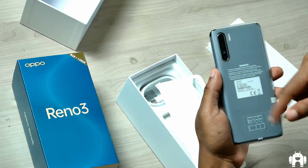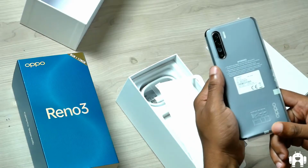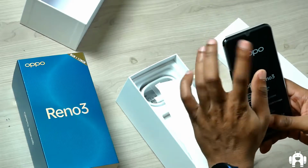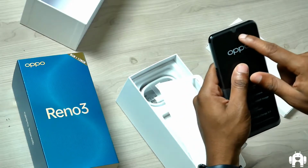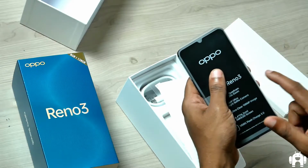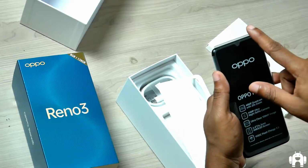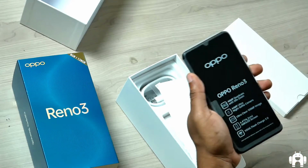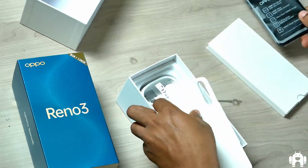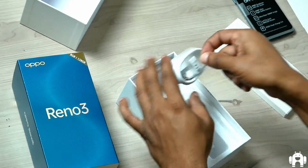Then of course here you have your full camera arrangement, headlined by that 48 megapixel shooter. Should be a 44 megapixel camera on the front. You still get the notch that doesn't look so 2020, but there's a twist that Oppo has worked things around and made this 2020 like. So we'll see about that as we interact with the device further.